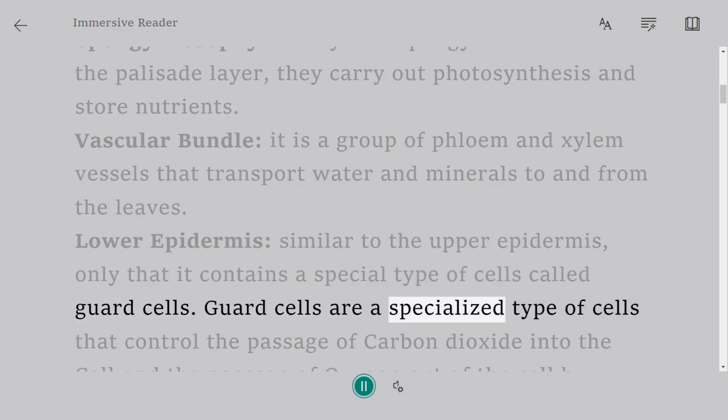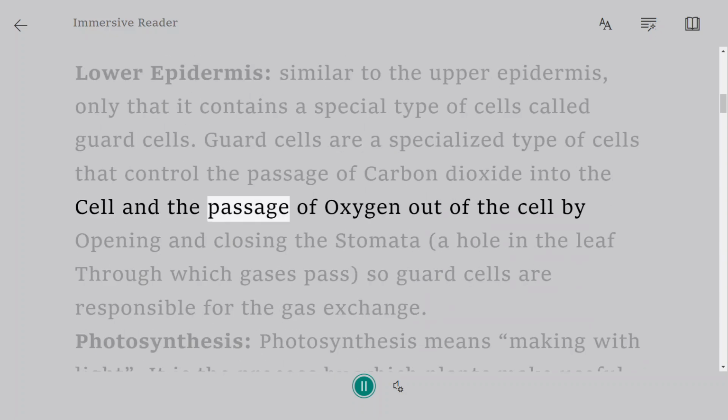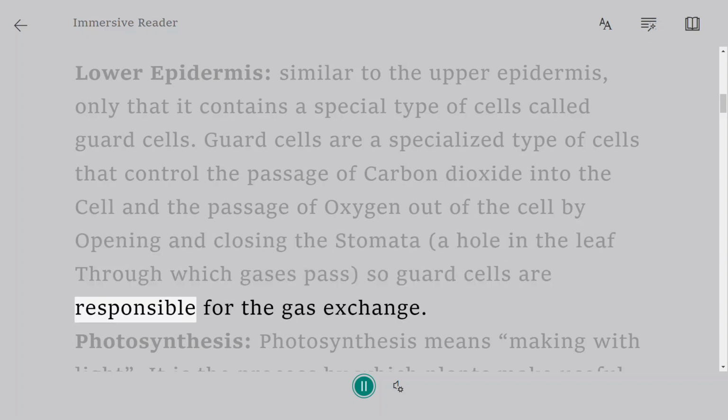Guard cells are a specialized type of cells that control the passage of carbon dioxide into the cell and the passage of oxygen out of the cell by opening and closing the stomata, a hole in the leaf through which gases pass, so guard cells are responsible for the gas exchange.